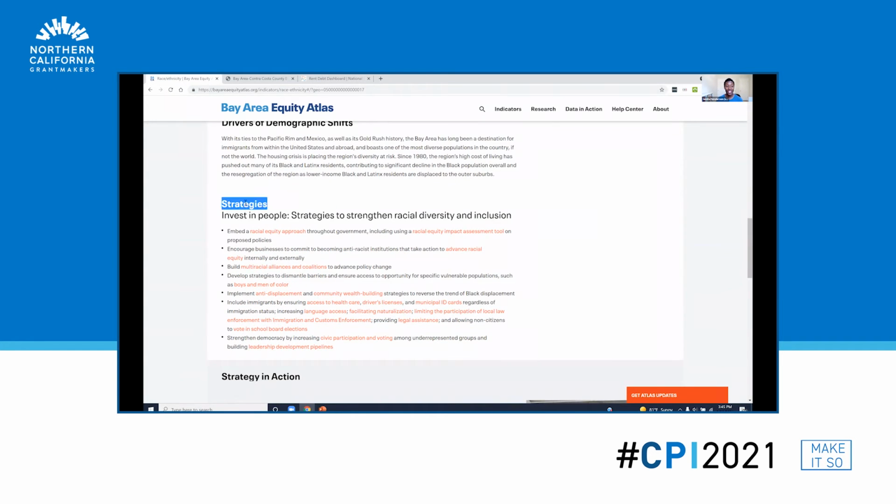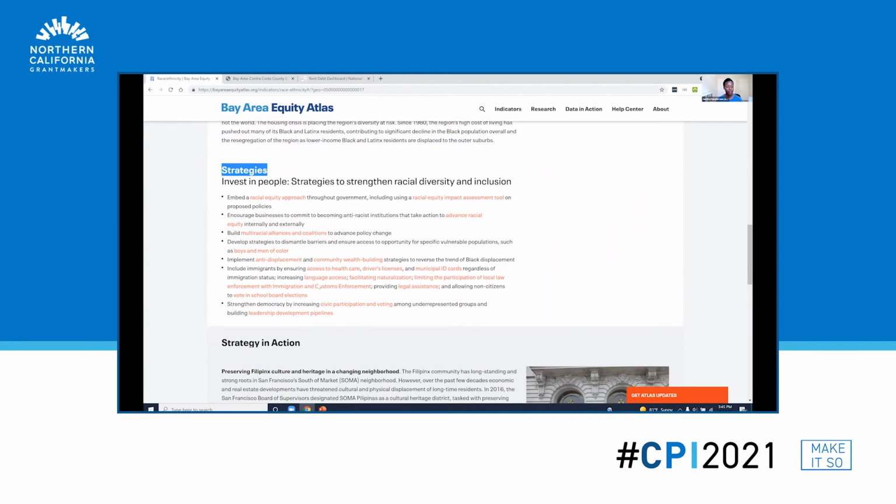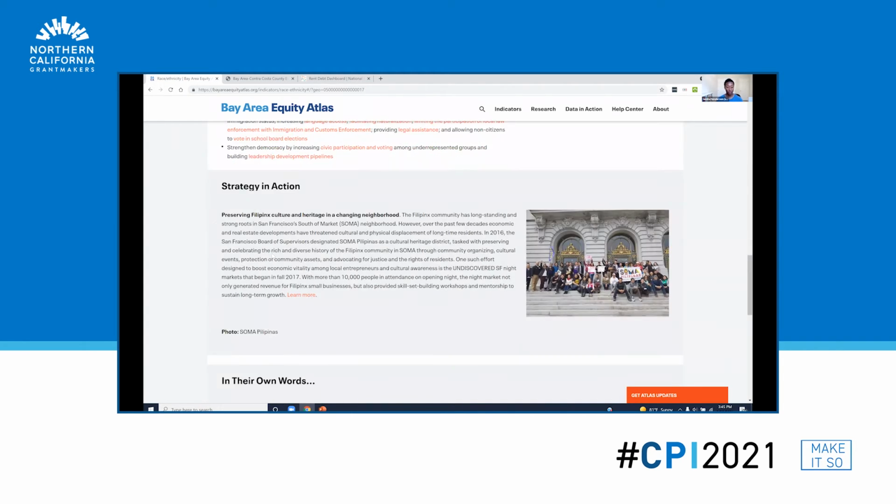And this is not only a data tool, it's a policy tool. So we include strategies to help address some of these indicators, many of which come from local leaders and partners. We include a strategy in action, which is really an example of how one community has used these strategies in practice. So this is a cultural preservation district in San Francisco's Soma neighborhood. It focuses on cultural diversity and preservation. These examples do change for each of the indicators.